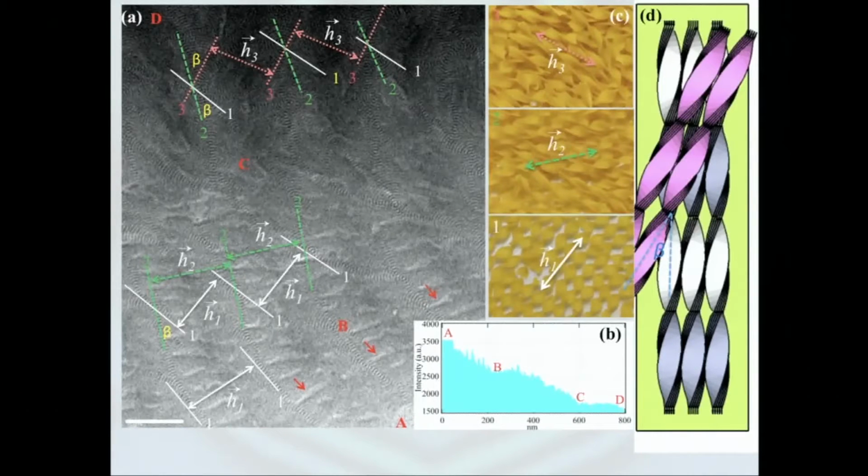And here you see 2 rows of filaments, and here you see 3. And you see that these stripes turn away from each other by around 37 degrees. So what we did is we simulated it. This is a $2 simulation.